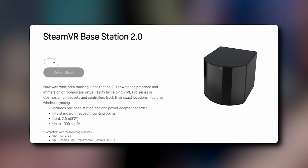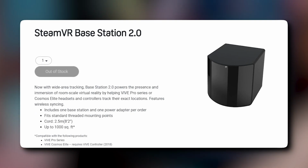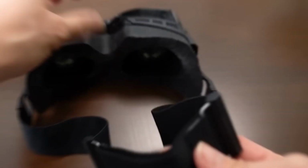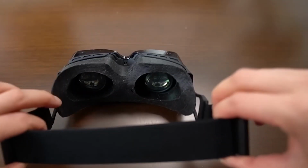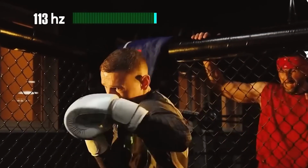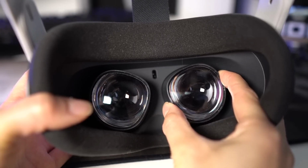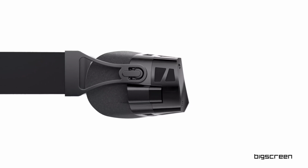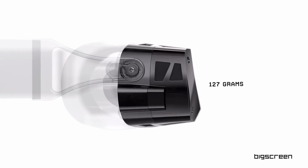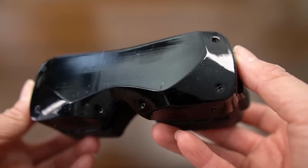The Beyond's tracking system is based on external Steam VR base stations that enable 6 degrees of freedom tracking. This means that users can move around freely and interact with the virtual environment just as they would in real life. The external tracking system offers several advantages over built-in cameras, such as greater accuracy and a wider range of motion. However, it also requires additional setup and can be less convenient than built-in tracking. It also adds another thing that you have to buy for it to work properly.